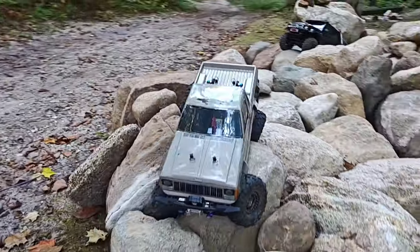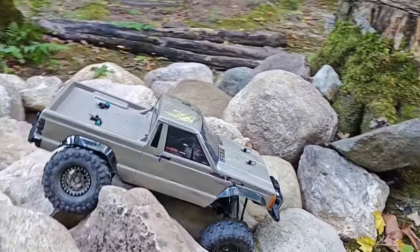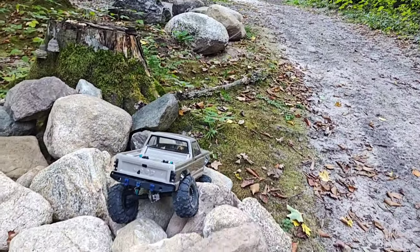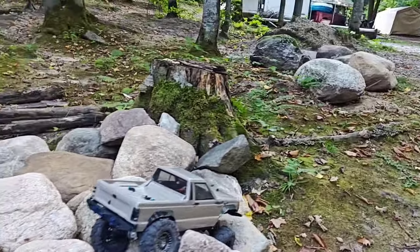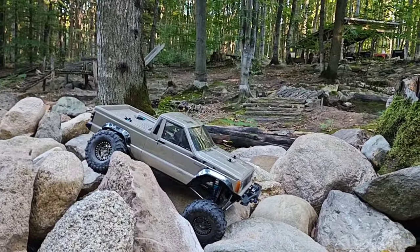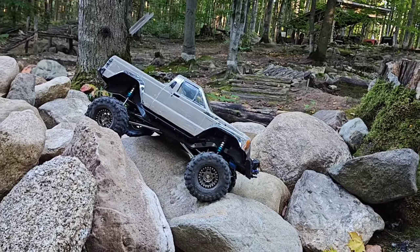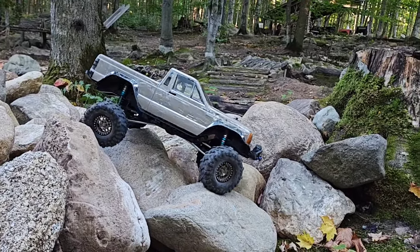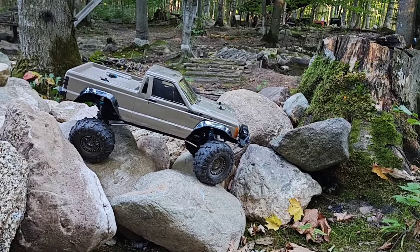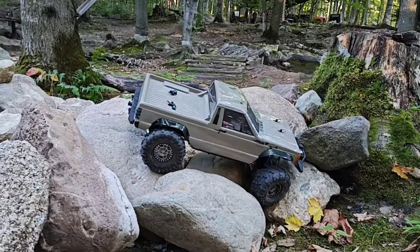We're trying to hug that rock. We're hugging it. It's pretty radical. All right, cutting hard left. Slight throttle. Still cutting hard left. I think we're going to have to back up and try to straighten ourselves out in a second.